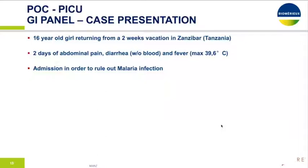And I would like to start here with the first case. This is a case of a 16-year-old girl that returned from a 2-week vacation in Tanzania. And at home, she developed abdominal pain for 2 days. She developed diarrhea without blood and quite a high fever, with a max of nearly 40 degrees Celsius. And this girl was admitted to our hospital to rule out malaria infection. And as you know, we in Germany and in many other places travel quite a bit. So this is not a rare case.